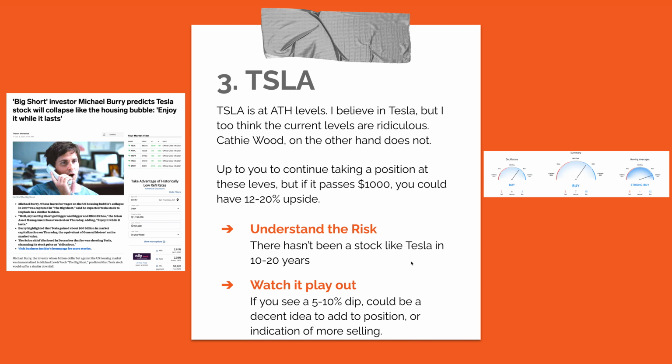But yeah, so understand that there hasn't been a stock like Tesla in 10 to 20 years, and watch it play out. Because if you see a 5 to 10% dip, it could be a decent idea to add more and watch it as it goes along. But keep in mind that if there's a big enough dip, that institutions will pull out, and that will cause even more of a slide, and it will just come down. Which we have seen before with other stocks, and we've seen kind of in Tesla, but not to that level yet.